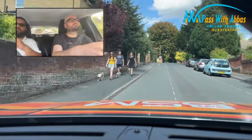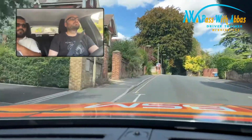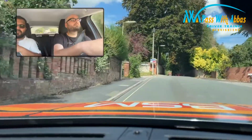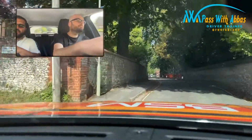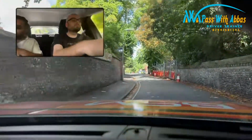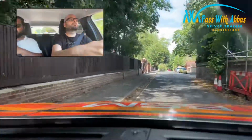that's a good mirror check after the turn. Going uphill. At this section of the road, only one car can fit in. So he has slowed down. The way he's leaning slightly towards right and the way he's trying to look ahead of the bend, it was good.